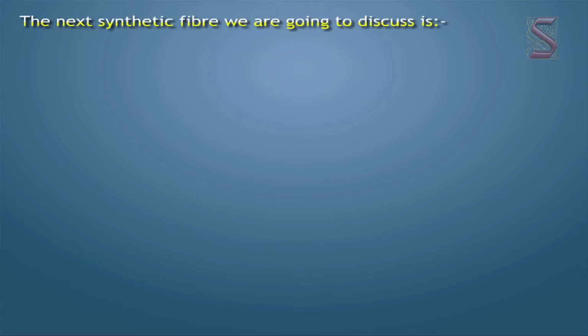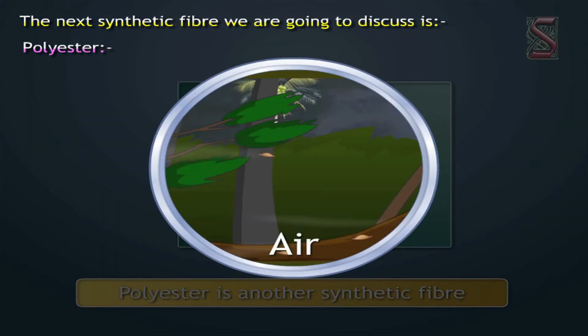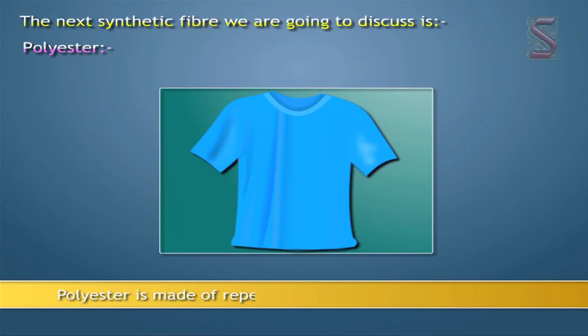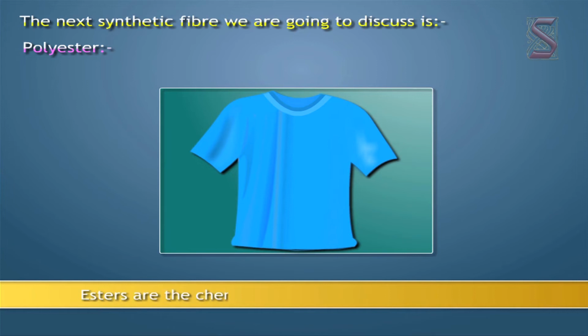The next synthetic fiber we are going to discuss is polyester. Polyester is a synthetic fiber derived from coal, air, water and petroleum. Polyester is made of repeating chemical units called esters. Polyester means poly plus ester, and is made up of repeating units of a chemical called an ester. Esters are the chemicals which give fruits their smell.